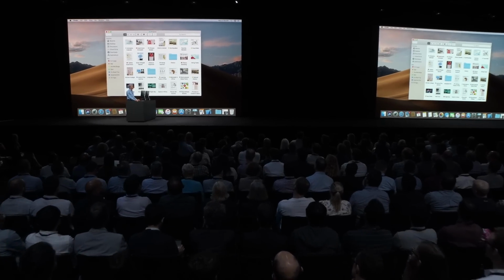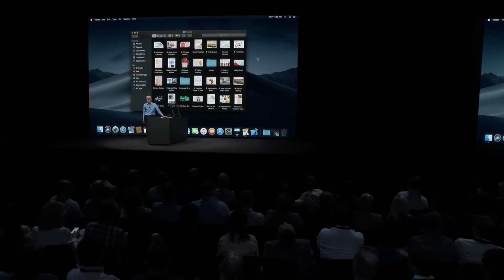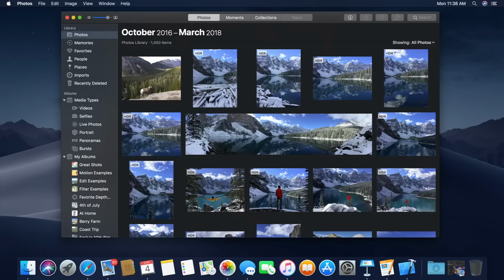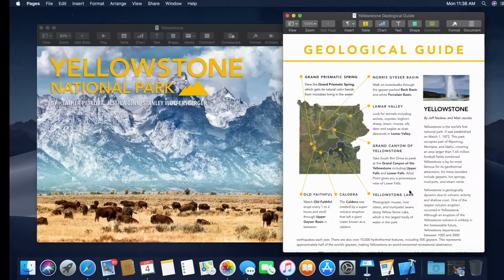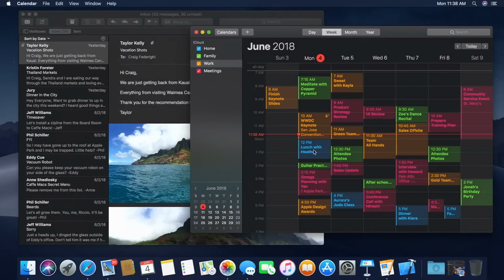The new optional Dark Mode lets users shift their desktop to a darkened color scheme that touches almost every part of the OS, including system preferences, messages, mail, maps, photos, calendar, and more. Developers will be happy to learn that the newest version of Xcode coming in Mojave also supports the new Dark Mode, and Apple is making an API available so developers can implement Dark Mode in their own apps.